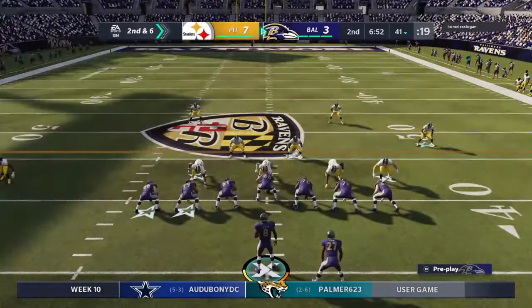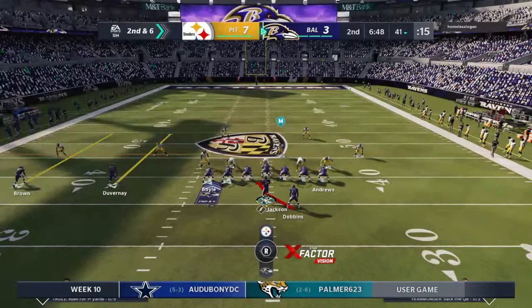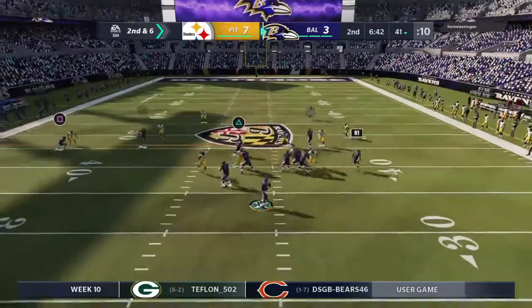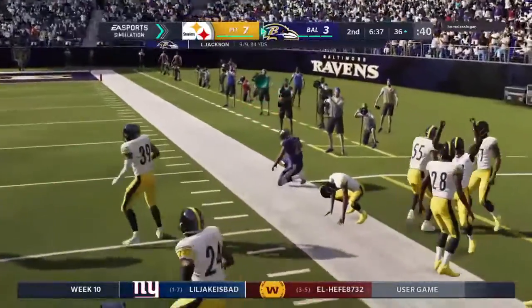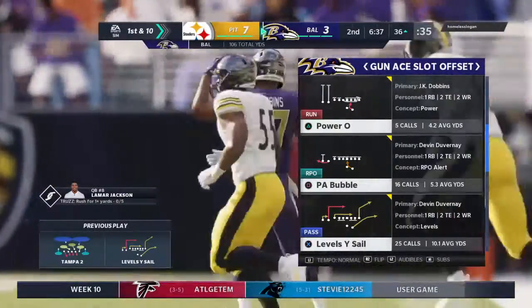Following the pickup of 4, here's 2nd and 6. From the gun, it's Jackson. He'll find Dobbins out of the backfield. And he's going to be out of bounds, but not before he takes it inside the 40. 23 yards, the pickup there.